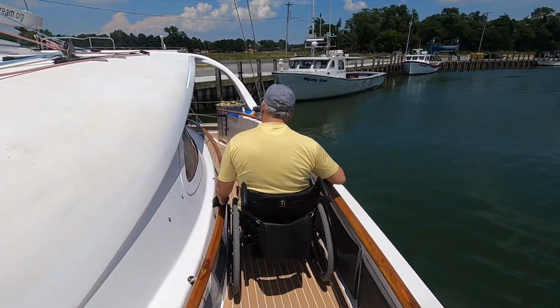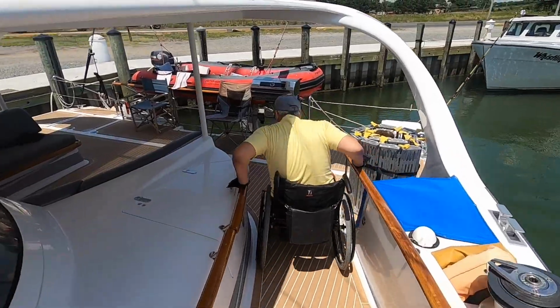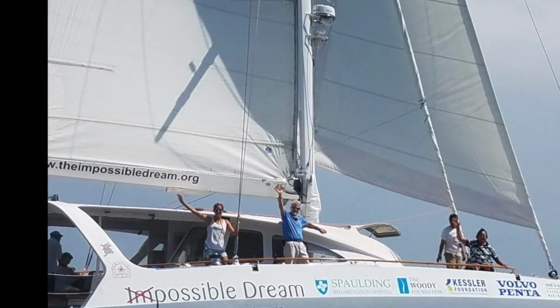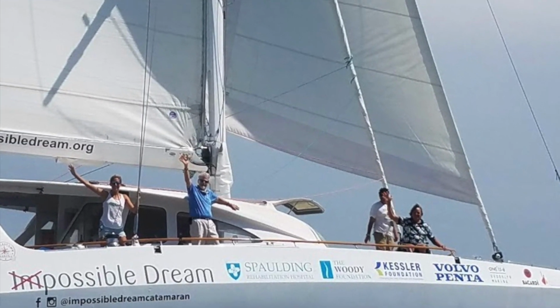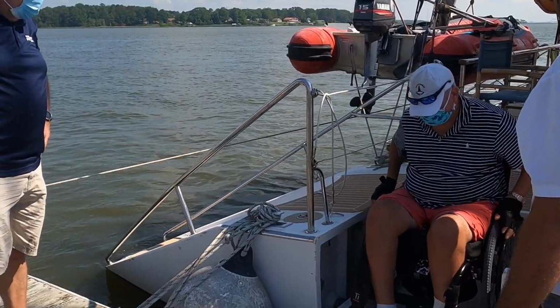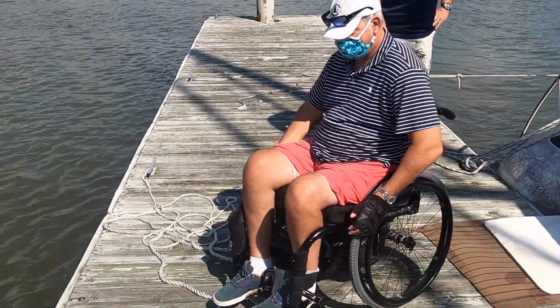The design of this boat is incredible, and I hope as more people see it, it will inspire them to get involved with the Impossible Dream and this great cause. Last year we got a nice tour and we were able to see what it looks like to have a boat that really is accessible to those who need to be in wheelchairs, and it's wonderful what you've done.